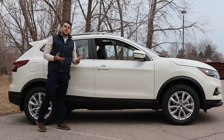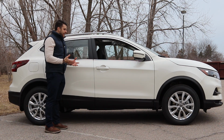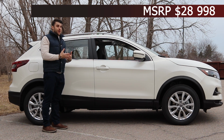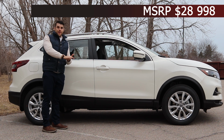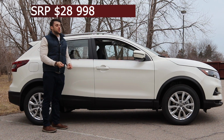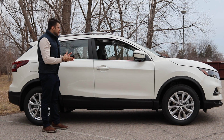So let's jump into it, starting with the side profile. This one being the SV model, it is the middle package and it's gonna come with an MSRP of $28,998. So you don't quite get the base model. This is the all-wheel drive. If you don't need the all-wheel drive, you can go with the front-wheel drive in your Qashqai.